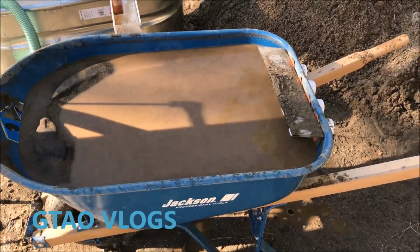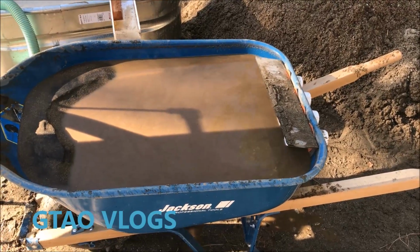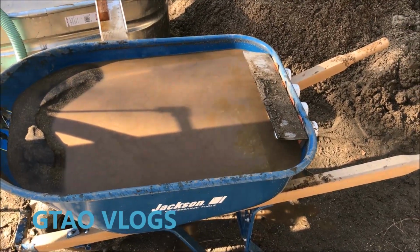We're going to get everything cleaned up here. We need to get our hole filled in and throw all the cobbles back in and all that stuff.